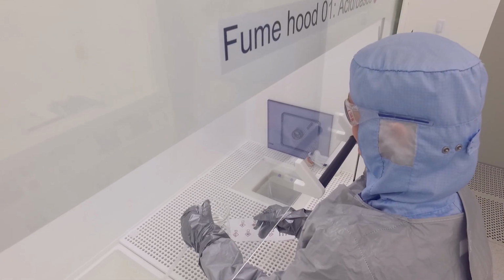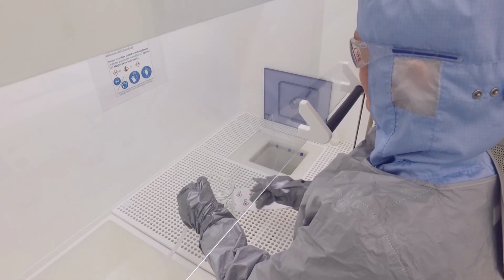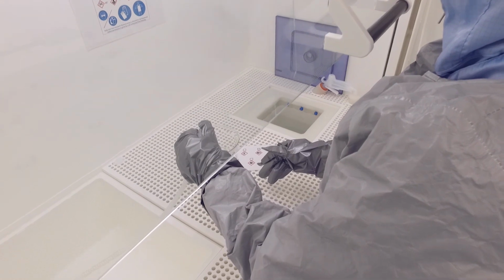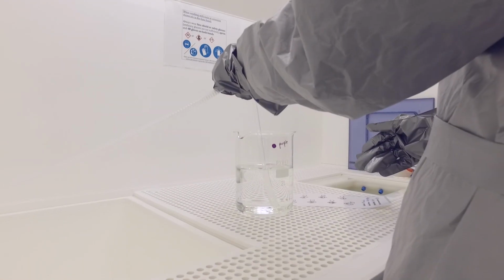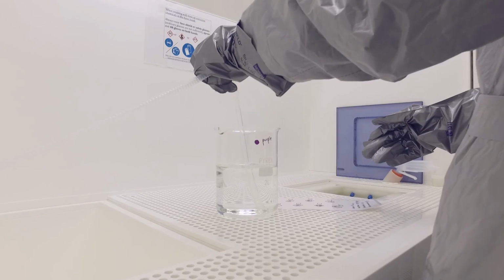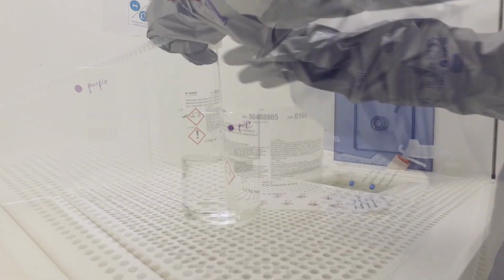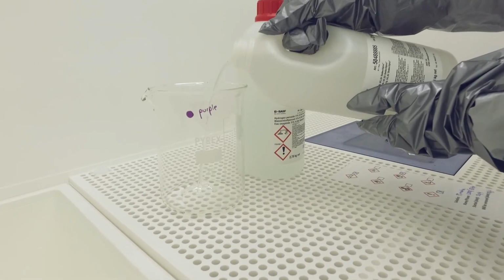When working at the fume hoods, it's important to keep the sash position as low as possible. Around chest height or lower is preferred. Otherwise, there's a risk of chemical vapors escaping into the cleanroom. And don't cover the perforated tables inside fume hoods or wet benches, as this will significantly reduce the ventilation and thereby potentially compromise safety. Move slowly when working and keep the fume hoods clean and tidy.